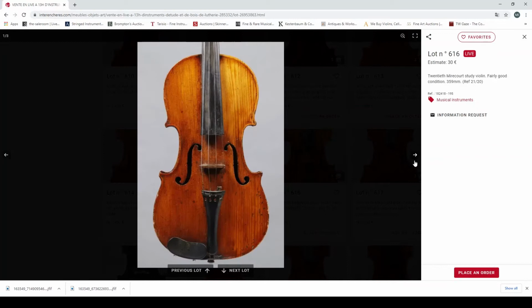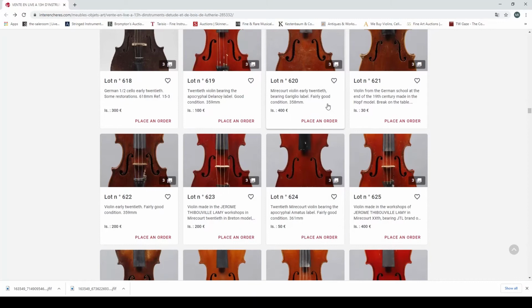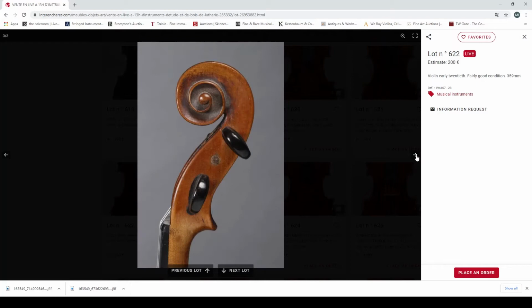more interesting. Fairly good condition, very wide grain spruce there, isn't it? Very wide. Yeah, it's not the finest wood choice, but nevertheless, interesting. 20th century German cello, 20th century violin, German school, violin early 20th century, fairly good condition. 359 back. Okay.